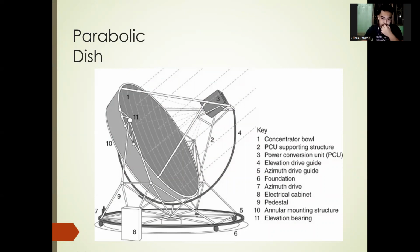Parabolic dish. So here are the parts of parabolic dish. So nakita natin, one is the concentrator bowl, yung mainly nandun yung mga mirrors. Then second, yung supporter lang ng power conversion unit or the PCU. Ayan, nakita natin. Then four is the elevation drive guide. So yung guide daw para sa elevation para ma-track niya yung sun. Then the azimuth drive guide. So yun naman yung nag-i-spin sa mismong parabolic dish.